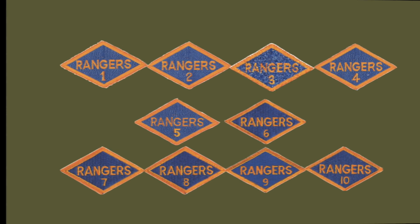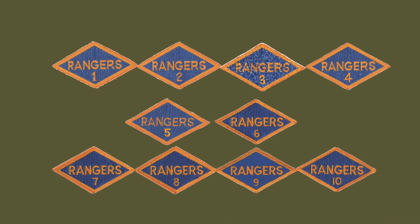The 6th Ranger Battalion was organized in the Pacific Theater, and it led the invasion of the Philippines and executed a daring raid on a Japanese POW camp to liberate American prisoners. The 6th Battalion continued fighting in the Philippines until they were deactivated in 1945 in Japan. The 7th, 8th, 9th, and 10th Ranger Battalions were ghost formations, and they were part of a deception plan known as Operation Quicksilver before the invasion of Normandy.